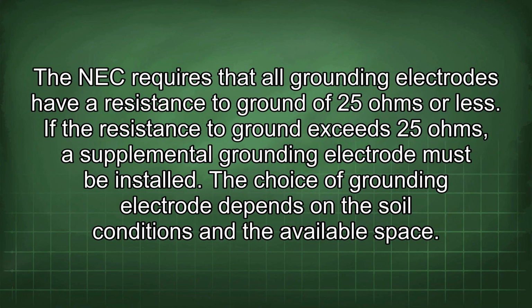The NEC requires that all grounding electrodes have a resistance to ground of 25 ohms or less. If the resistance to ground exceeds 25 ohms, a supplemental grounding electrode must be installed. Choice of grounding electrode depends on the soil conditions and the available space.